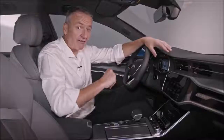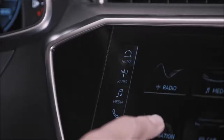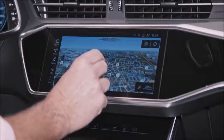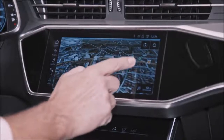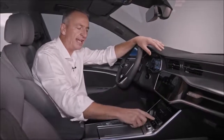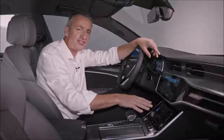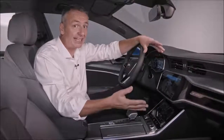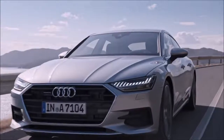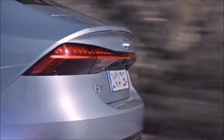Inside, you'll find direct technology transfer from Audi's new A8 in this all-digital operating system. And it's got this wonderful positive touch technology, swiping and scrolling exactly as you're used to on your laptop or on your smartphone. So before you even step into the car, this whole intuitive system works exactly as you expect it to.